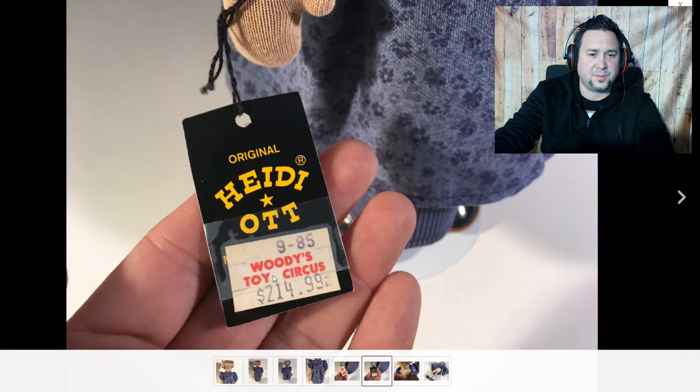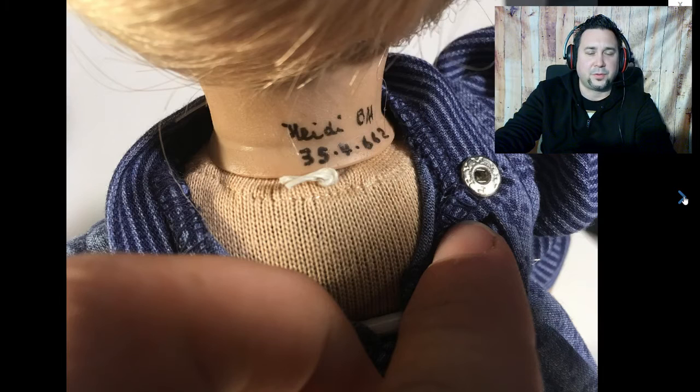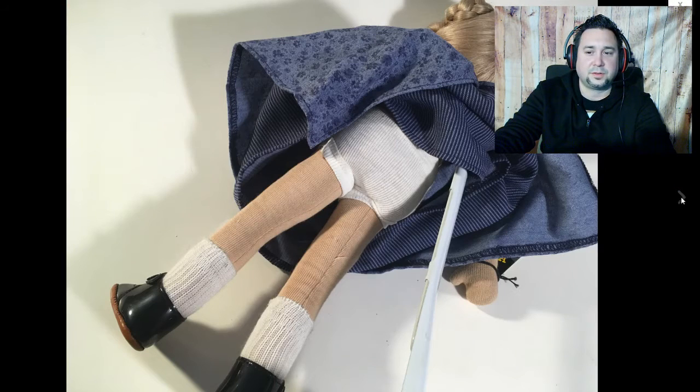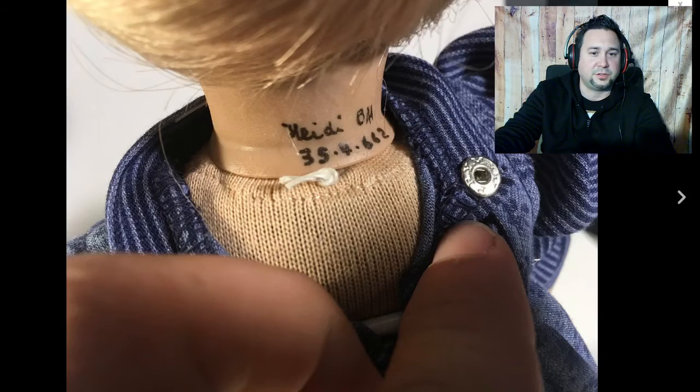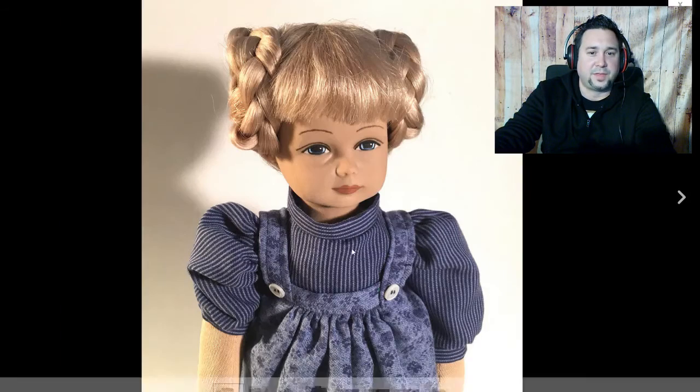As we can see here, someone wanted $214 for this thing. They're really kind of different. They're all signed, as you can see back here. This kind of number, I'm not exactly sure what that is. Obviously, it's a maker's mark of some sort, some kind of inventory system. They're nice dolls. To me, the faces look kind of smushy or like a weird plastic, but that's just the way they are.